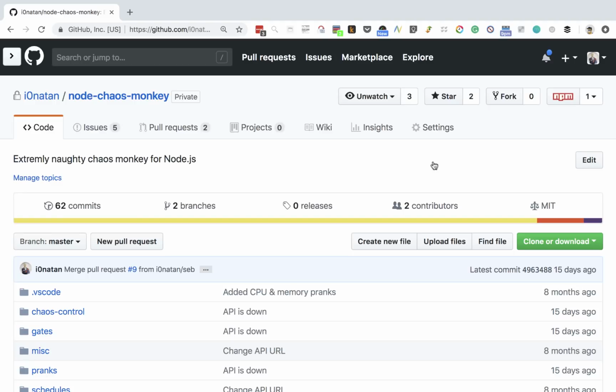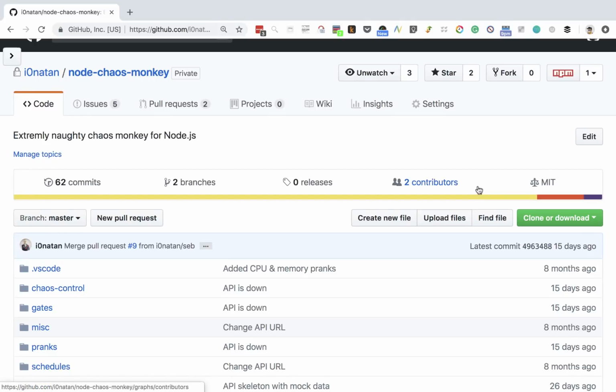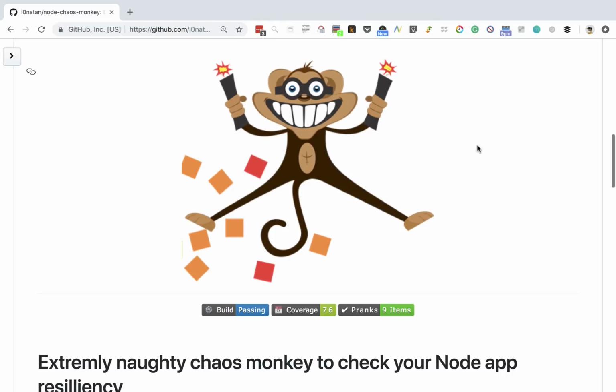Okay, so let me now walk you through the in-process chaos monkey that I've created. Here it is in GitHub. It is still private. I plan to release it probably sometime next month. So this is the homepage. And what I want to demonstrate now is how my typical Express API application copes with chaos. In other words, how well does my API, which is a very straightforward REST API implemented with Express, perform when there is chaos happening within the process, like the memory being overloaded, the CPU, the event loop, etc.